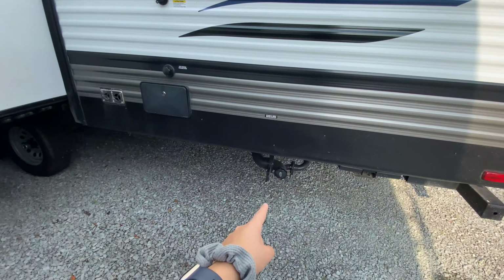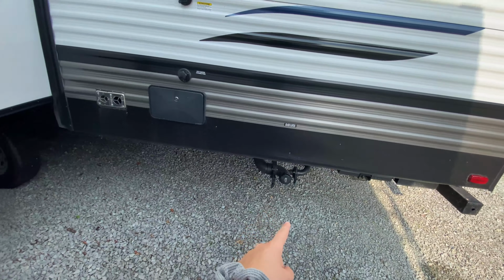Outside shower, and that's where you can dump some of your tanks. Moving more towards the front, more dumping stations, and then access to your water heater. So now let's take a look at the inside.